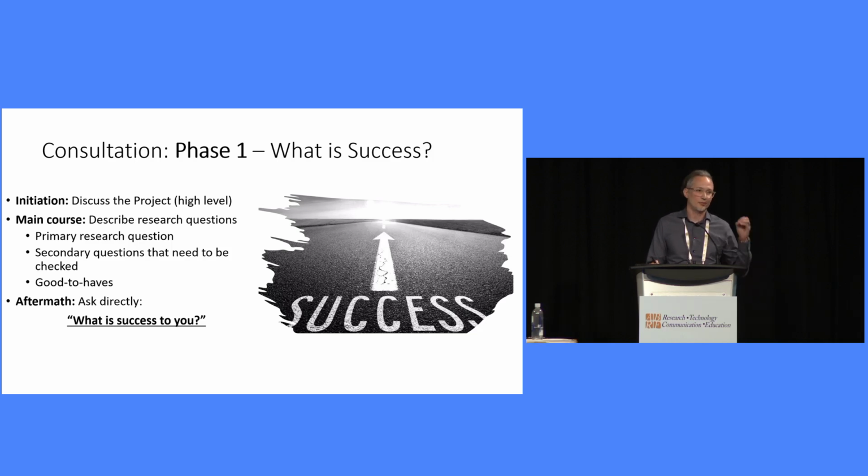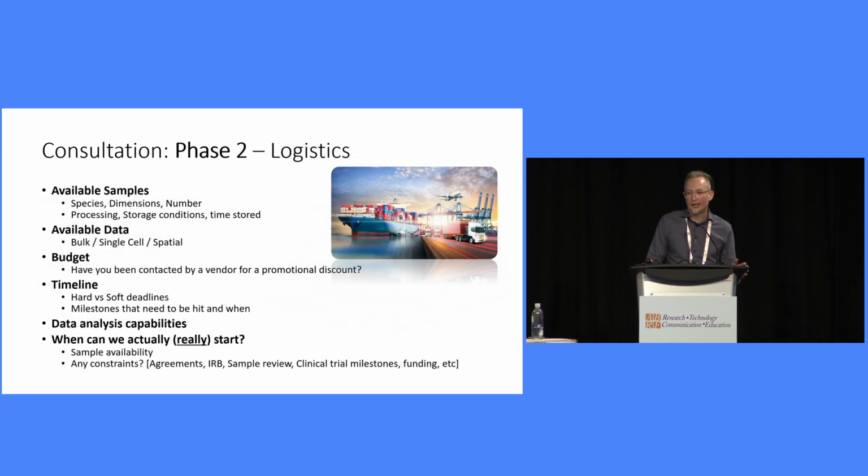Talk about the manuscript, talk about the grant. Just talk about it and dream, what would be the best outcome for you? And then we go to the logistics phase. Samples, dimensions, data. Do you already have data? Single cell, bulk, budget, timelines.